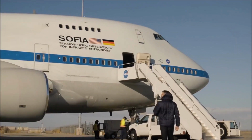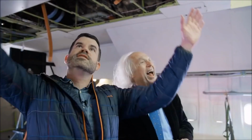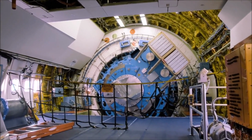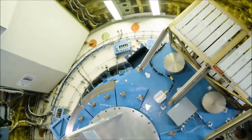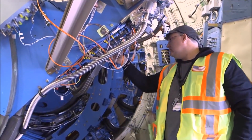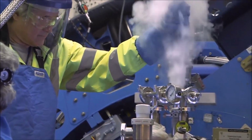We climbed on board to have a look around with Eric Becklin, SOFIA's chief scientist. So we're inside a 747, and when you get on as a passenger, you don't appreciate the full height of the plane, and you're making full use of the full cylinder here. It is huge. There are only 30 telescopes that are larger than SOFIA, but we're flying in an aircraft. It's versatile too. New equipment can be fitted to make different kinds of observations.